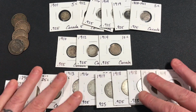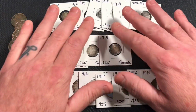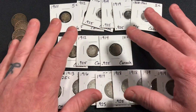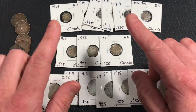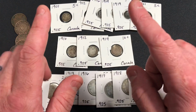So I was really excited about that. A lot of sterling silver Canadian, which was awesome. This all was in that World Silver Coin lot that I bought. So a lot of British, a lot of Canadian, and then all the other stuff that I showed in episode 2 of this series. So now let's check out some of the other stuff I got. This was the Canadian. Let's move on to the American Silver Eagles.